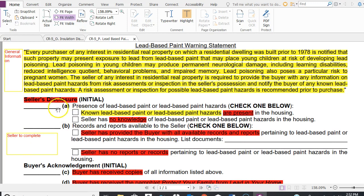First part, the seller's chance to disclose. The seller is saying that either A, the presence of lead-based paint, there is known lead-based paint, and it is present, so the seller would check that box and initial. If the seller has no knowledge, again, that doesn't mean that there isn't, it means that they have no knowledge, then they can check this box and initial there. Both sellers, if there are two, need to initial that.